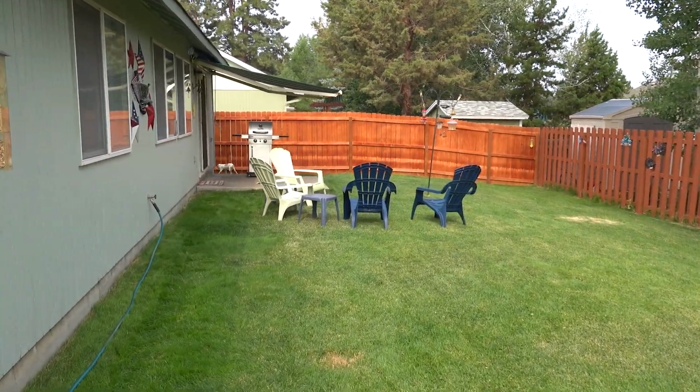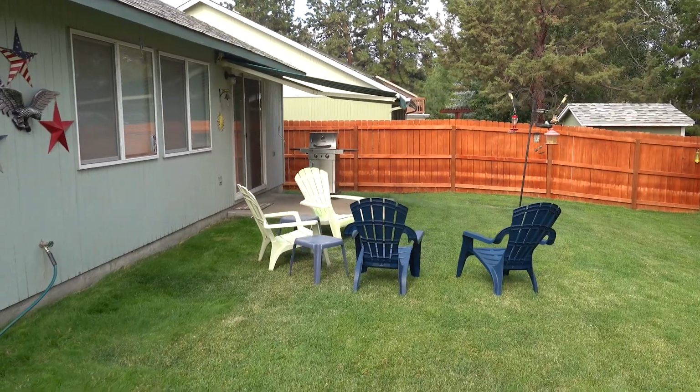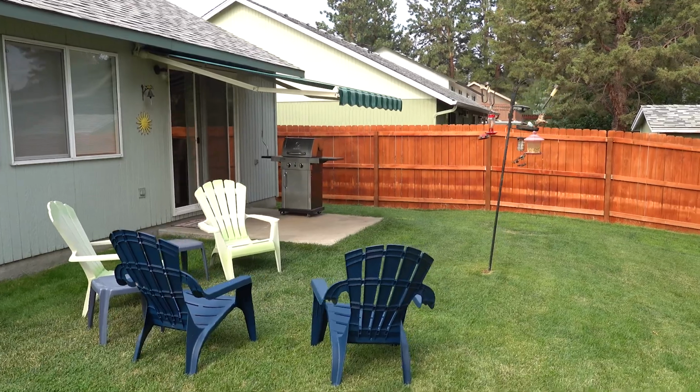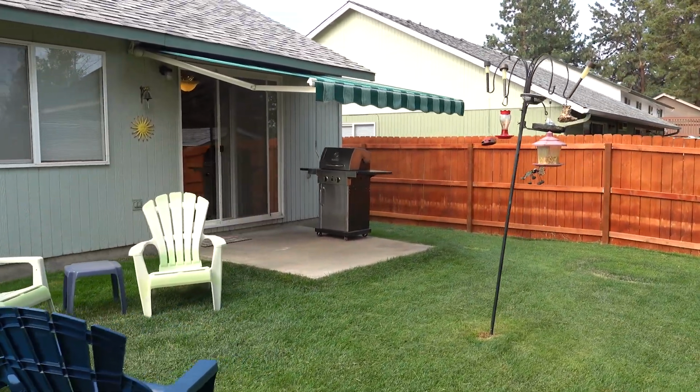The retractable awning is a great feature. This yard is north facing, so it doesn't get really hot, but it does still get direct sunlight, and in the warmer summer months, a retractable awning like that is a very nice feature.